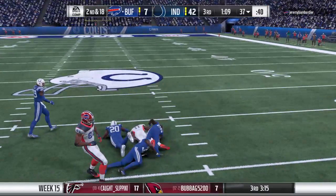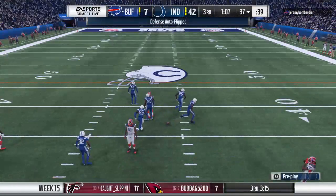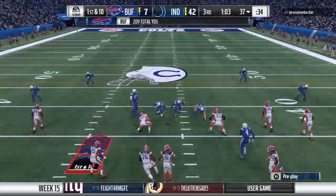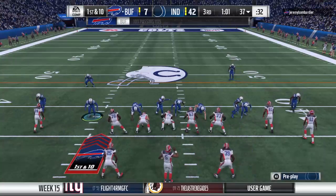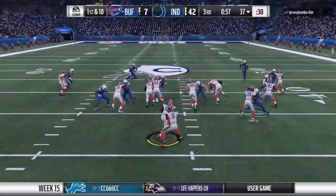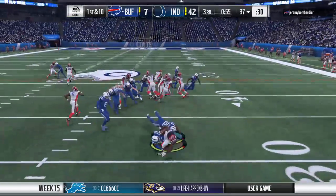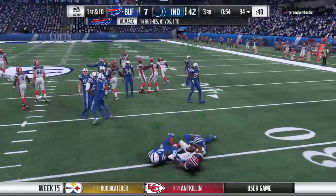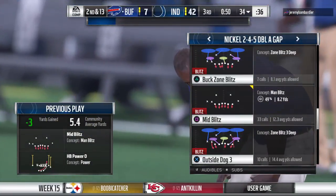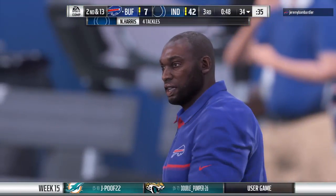They'll get this one complete to Zay Jones. And he's brought down after a good gain. A good pickup there, a 22. Here we go! Red 38! They'll run it now out of the gun. And he will lose yardage back to the 34-yard line. A loss of a full 3 yards, and now it's 2nd down.